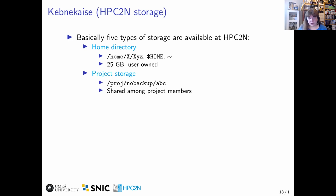Then there is the project storage, which is shared among your project members. And what happens is usually that someone applies for a project, and then they have some members of this project. And anyone who is a PhD student or above in Swedish academia can apply for it. Anyone in the world can be a member of the project as long as the PI, the leader of the project, is in Swedish academia. And this project storage is, as I said, shared among project members. So you would get a specific space to store it in, and you would create your own directory under it. And we will look at doing that later. This course project has a small amount of project storage to be shared among the users. So there's plenty for the exercises that we are going to run.